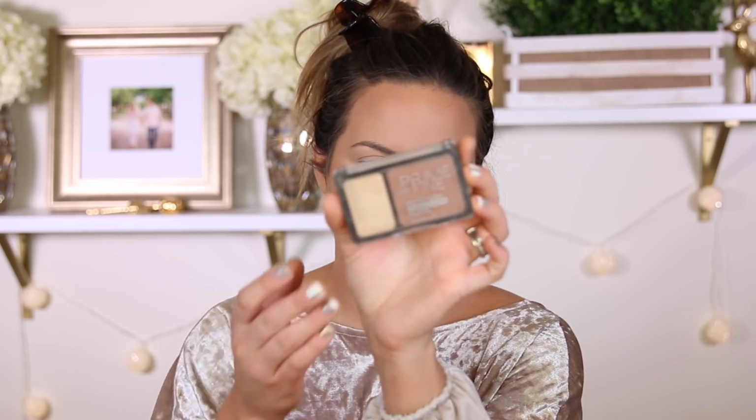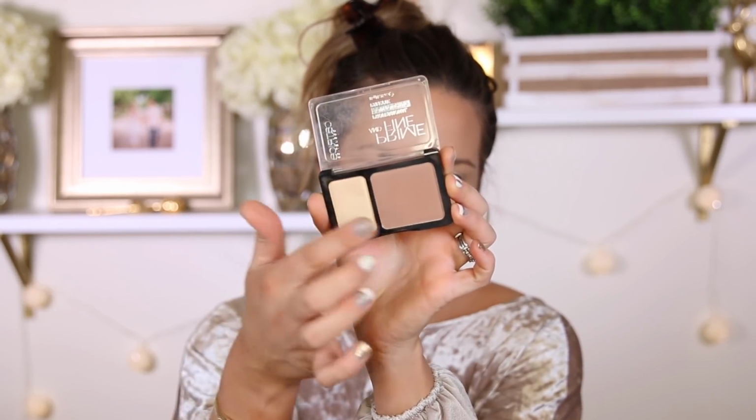Okay, now it's time to contour. I really love the Catrice Prime and Fine Professional Contouring Palette. I don't really ever use this, but I do use this contour shade because it is more ashy. So I will be using this today.